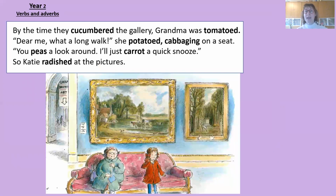I'm also going to show you a game that I used to love playing with my children when they were little. So what you do is you take a book and you very carefully, in your neatest handwriting, copy out a paragraph. And this is not my neatest handwriting. I've typed this, I've cheated a little bit. And then what you do is you rub out all the verbs and replace them with fruits and vegetables. So if you look at this one here, this is going to be very silly. By the time they cucumbered the gallery, Grandma was tomatoed. Dear me, what a long walk she potatoed, cabbaging on a seat. You peas a look around, I'll just carrot a quick snooze. So Katie radished at the pictures.